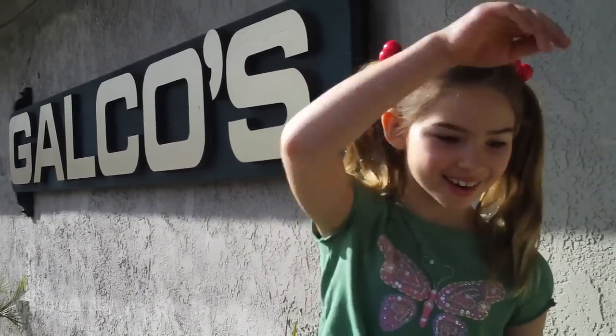Different kinds of flavors. And guess what? One of the sodas is called Curiocity Cola. That's right, Curiocity Cola. I just have to try that. Come on.